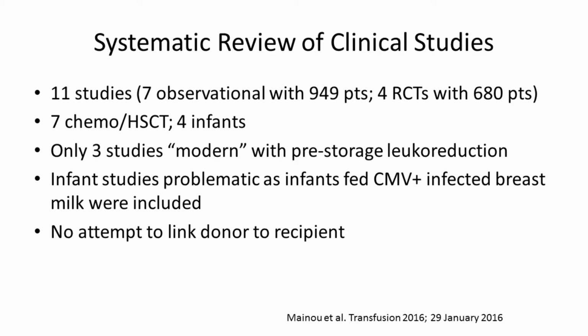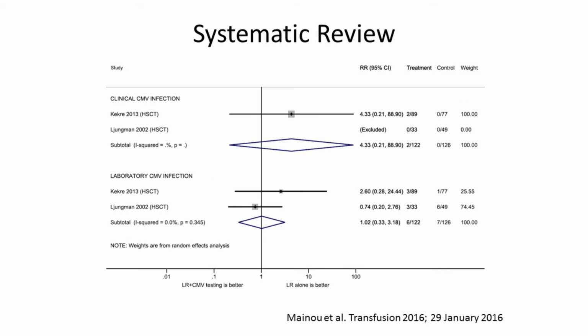And there was no attempt to link the donor to the recipient, to know when CMV was transmitted to a recipient that it was actually from that particular donor. So there are lots of limitations to these clinical studies. On this systematic review, from this graph, you can see they could find no evidence that the combination of CMV seronegative on top of leukoreduction was better than leukoreduction alone.